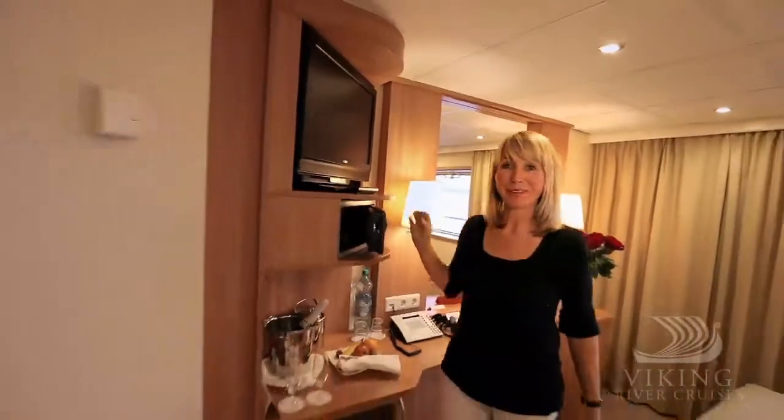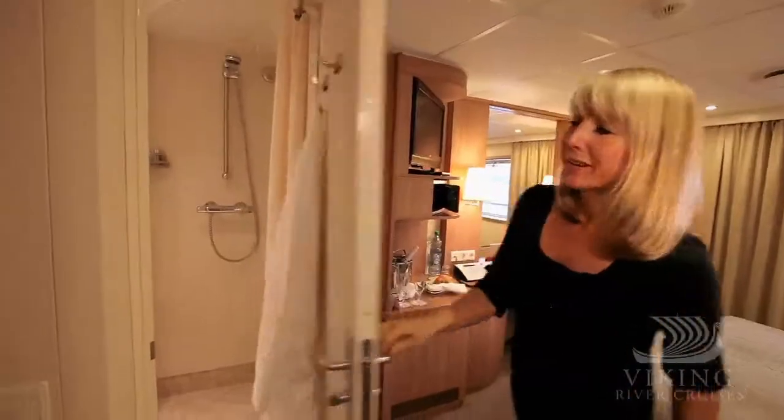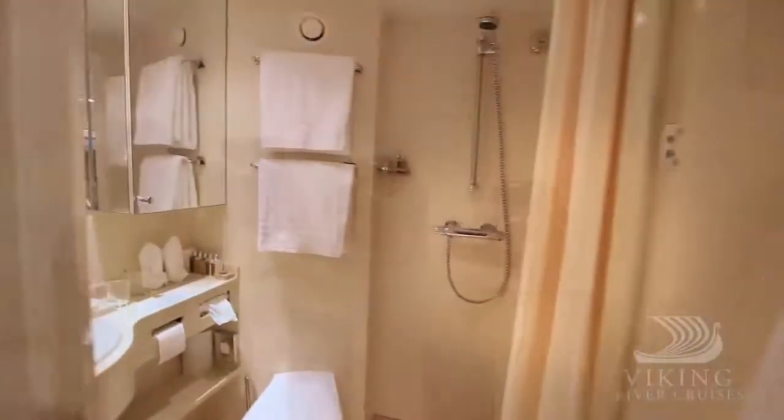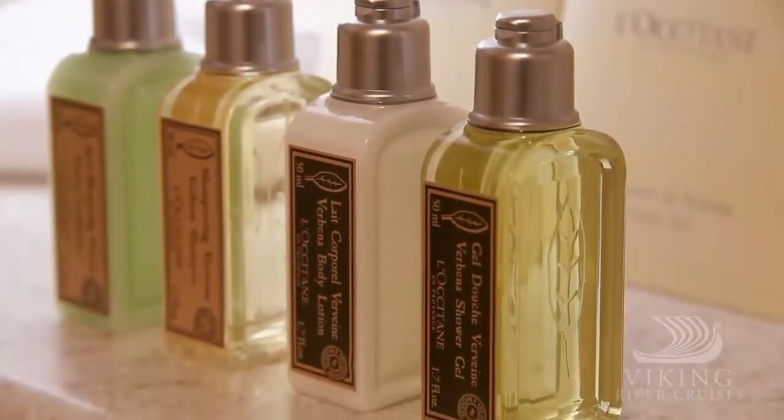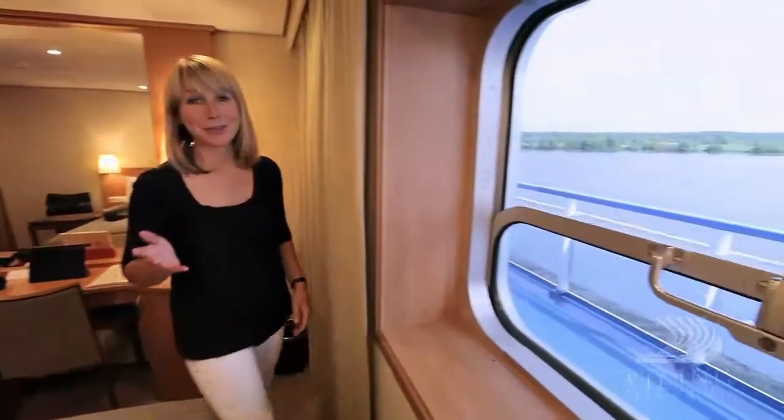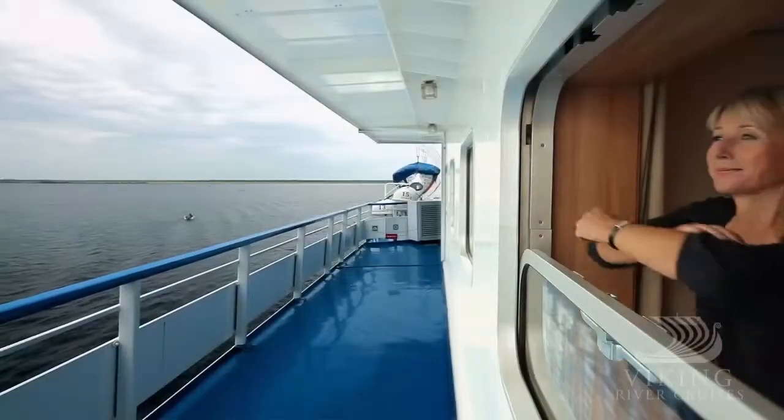And my bathroom, which has all you need, really. White fluffy towels, nice smelling soaps and shampoos and conditioners, which is important for us ladies. And the best part of all, the beautiful views.